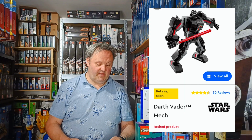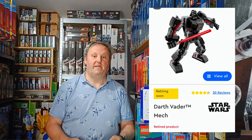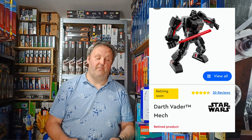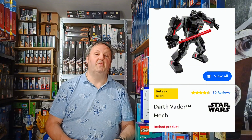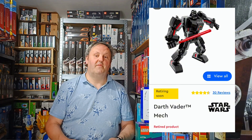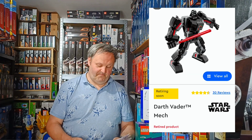Next one is 75368, the Darth Vader Mech, £12.99. BrickEconomy value at 16, BrickSet 10. On Amazon, it's for sale for up to £28. On eBay, it's sold for £35. Now that's the small set syndrome, isn't it? £12.99 set, selling for 35 quid.